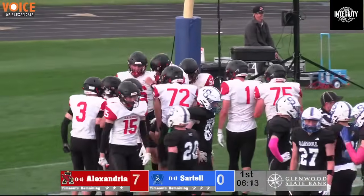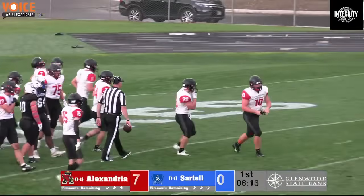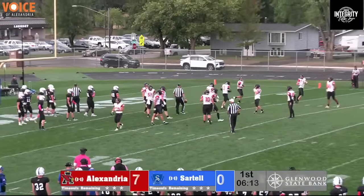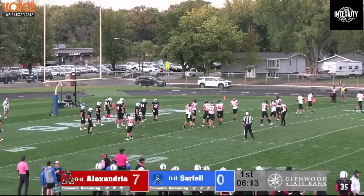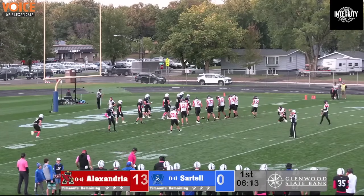Yep, so the last 2 touches for Brody Berg have been scoring plays for the Alexandria Cardinals, and it doesn't take long for Alexandria to increase the lead as the Cardinals now are up by a baker's dozen with 6:10 to go in the first period.